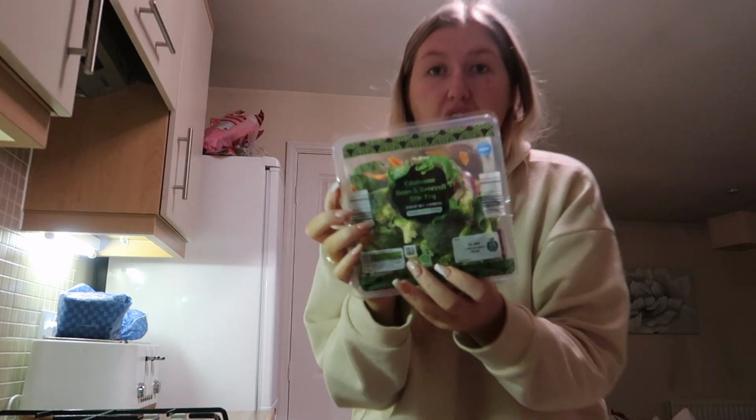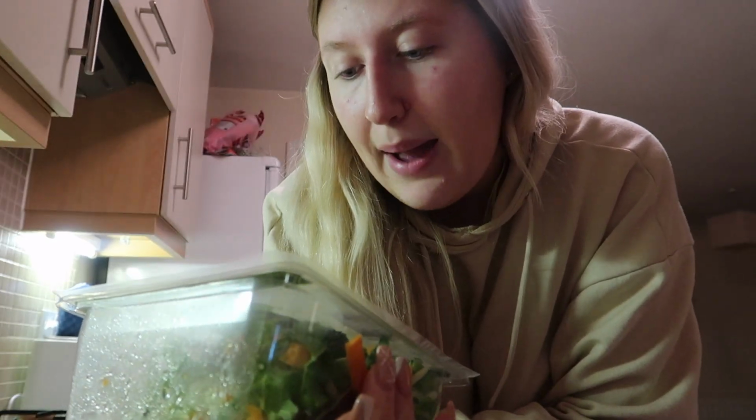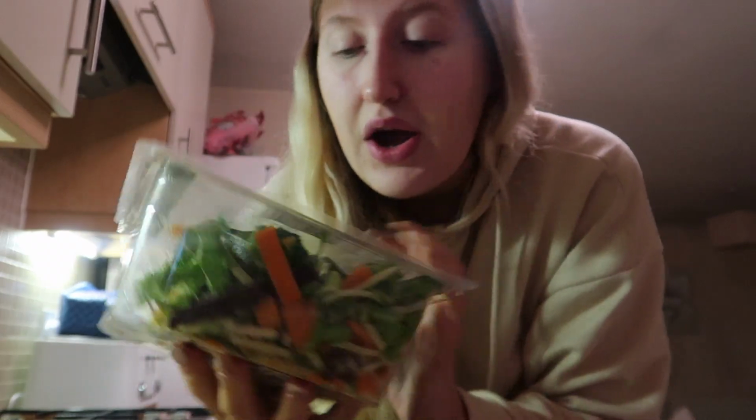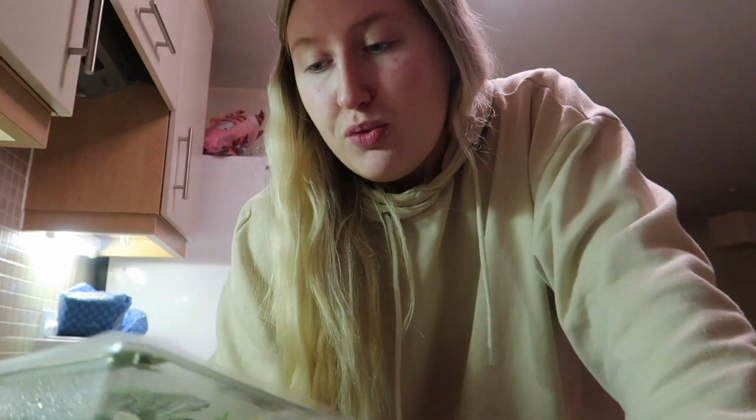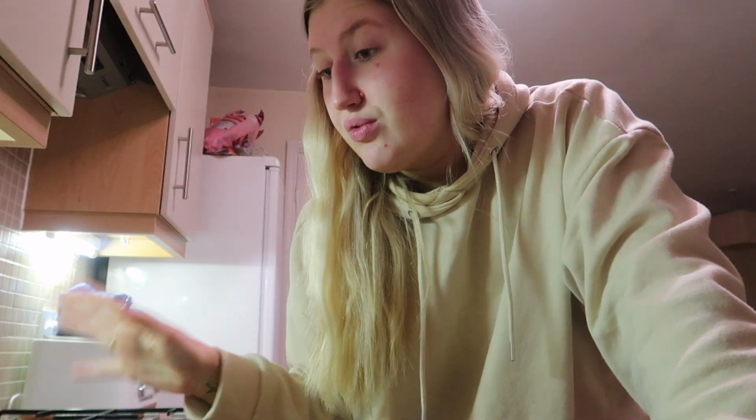So I'm going to be using this stir fry pack, which is from Aldi again. It's the edamame bean and broccoli stir fry. It is so nice. It is my favourite. I normally use half a pack, so that is 89 calories, which is really good.